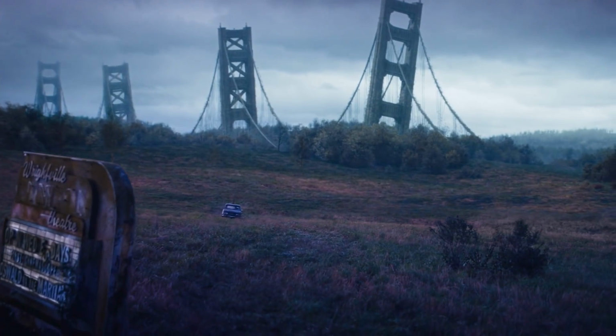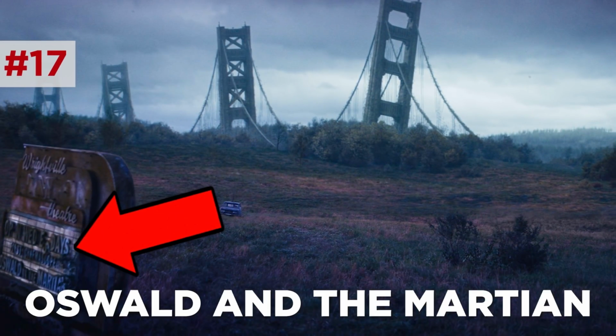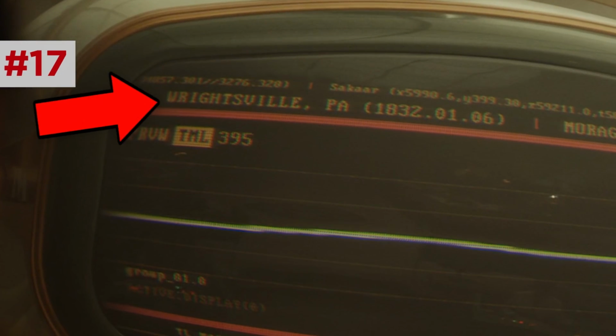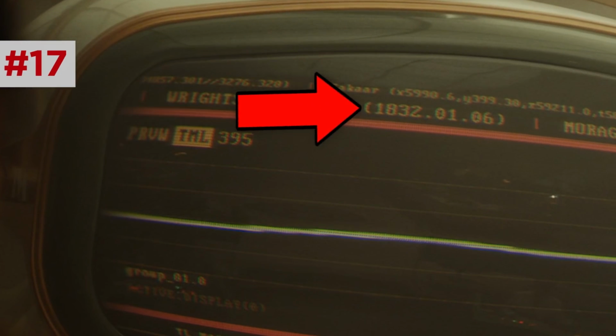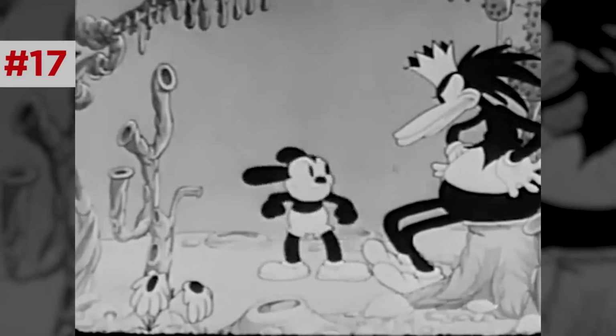And then there's also a sign for Wrightville Theater, screening the movie Oswald and the Martian. Now a different similar town, Wrightsville, Pennsylvania, showed up in a Nexus event in 1832, but this movie might be referring to Mars, a 1930 short animated by Walt Disney for Universal starring Oswald the Rabbit.